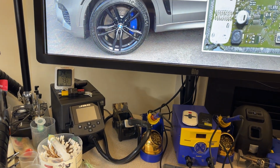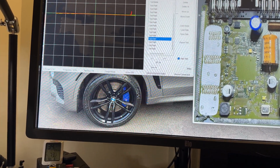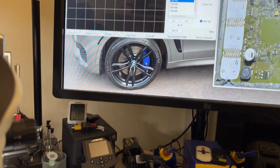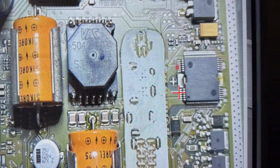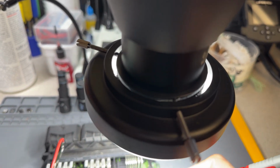I don't know why it's not changing, as I'm in auto test. Let me go over to the next one. I should have already a red dot, and I do. I don't know why it's not changing, but we have the red dot. So we're going to do the same test in here in number 4.